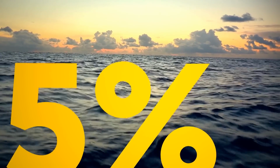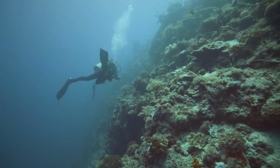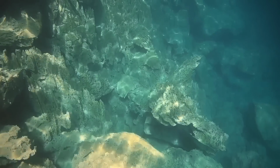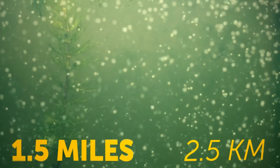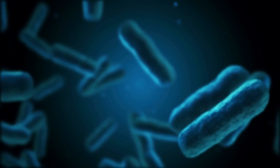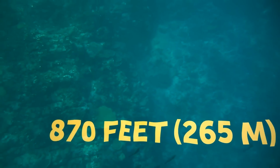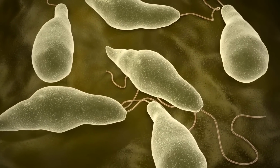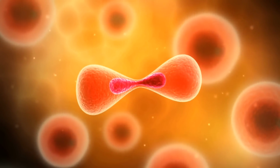We've explored only 5% of the ocean so far. The ocean itself, as well as life below the seafloor, is still a mystery. The sediments that are underlying our oceans are home to different microorganisms that exist even at depths of 1.5 miles beneath the seafloor. There are microbes hidden deep inside volcanic rocks below the seafloor off of the parts of the Pacific, hidden under 870 feet of sediment. The biosphere under the seafloor is growing extremely slowly compared to life on the surface. Cell division happens every 10 to 1,000 years.